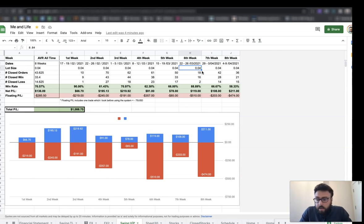And one thing to be mentioned here, let's check the average for all these 8 weeks. We can see that on average it's closing around 43 orders every week, and we are winning around 33 of them and 14 with losses, which makes us around 70% win ratio.